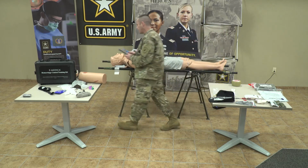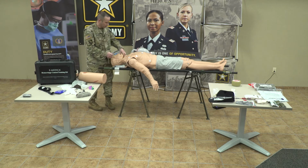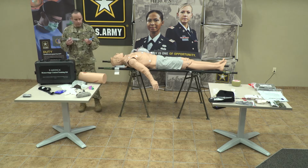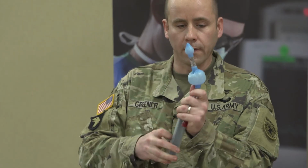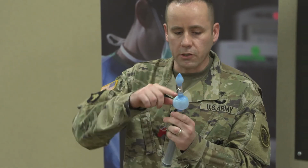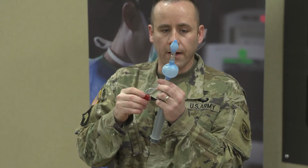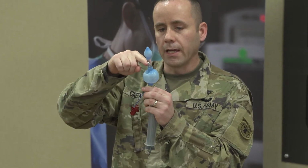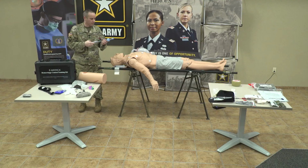Now, the King LT is the latest blind intubation technique that we have available to us. The great thing about a King LT is a person who doesn't have a lot of training can insert this to be able to establish an airway. What happens is these two balloons, when you put it into the back of the throat, that pharyngeal cavity, you inflate this balloon, and this balloon will anchor the device where it needs to be, and actually you'll ventilate here, and you know the air is going to go into the trachea and not into the esophagus.